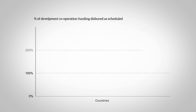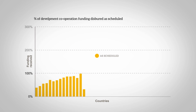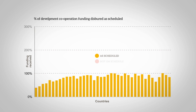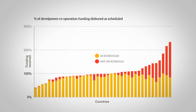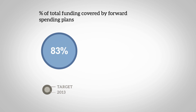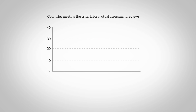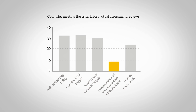Indicator 5 measures if developing countries receive the promised funds as well as information on future funding. There has been some progress in the predictability of development cooperation funding, up from 79% to 84%, but the picture at country level is complex. Many countries continue to face the situation where some providers disburse more and others less than planned. The indicator also looks forward to see how much information providers give countries to plan over 3 years. By year 3, information available covers only half of estimated funding. Indicator 7 shows that 27 of the 46 countries have mutual progress reviews in place, but many countries need to be better at involving non-government stakeholders in the process.